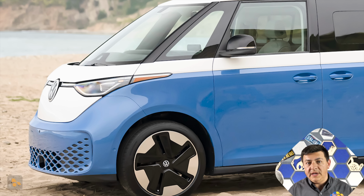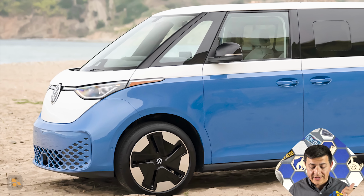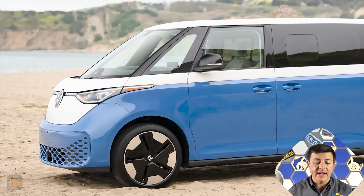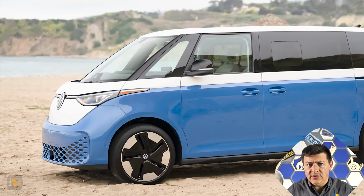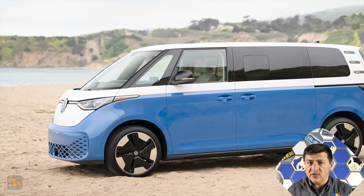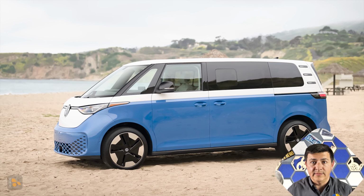Now, versus the European version of the ID. Buzz, again, we get the extra length. We also get a bigger battery and more power. We'll get a 91 kilowatt-hour lithium-ion battery pack instead of the approximately 82 kilowatt-hour pack we find in the shorter ID. Buzz. It's worth noting that the shorter two-row Buzz does not appear to be coming to the United States market at any time soon.